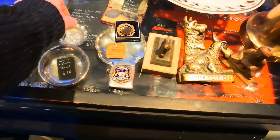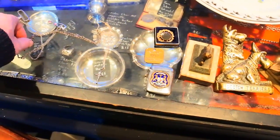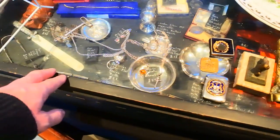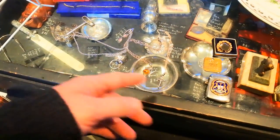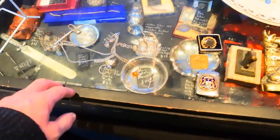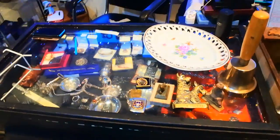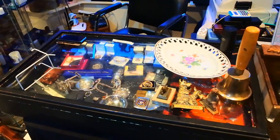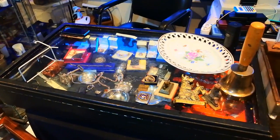165. Then we have three really nice necklaces and a ring, which are going to be a minimum of £10 or £15 each. So 1, 2, 3, 4. Let's say another £50 for those four. We're up £200 back for my £70 outlay. Not bad for a little mid-Christmas and New Year day out.